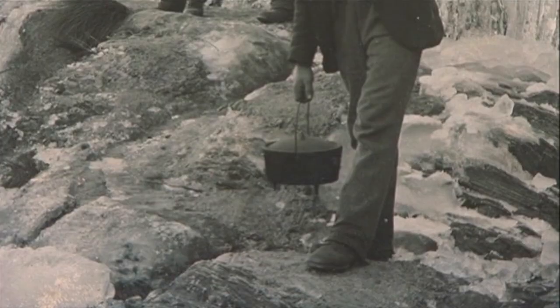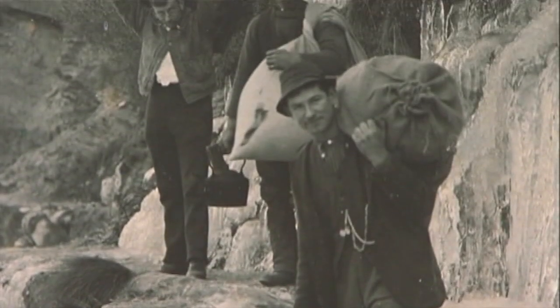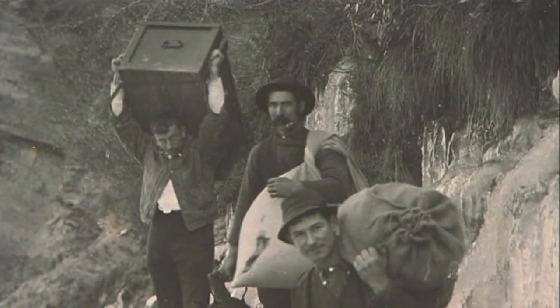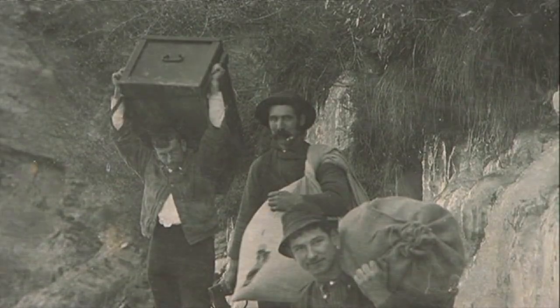But that year, the winter was severe. Six days of warm rain combined with snowmelt, and the Shotover, Kawarau and Arrow rivers rose by 6 to 10 metres overnight. Altogether, more than 100 miners lost their lives in just 1 month, as tents and makeshift huts were swept away. That's when lodges came into their own.